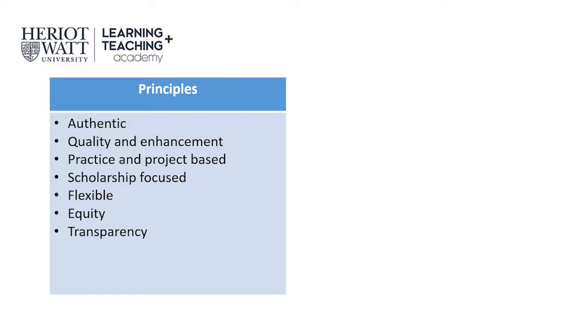Now, the principles of the programme are the points which have guided us as a programme team in the design and indeed the delivery of the programme. Firstly, it needs to be authentic. As far as possible, the practices which we ask participants to undertake are things they are already doing in their role or that they will be doing in the future. So this is not theoretical study, but authentic practice of teaching and learning.